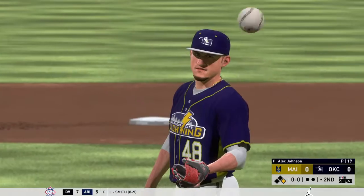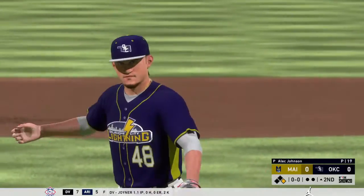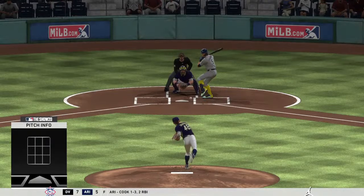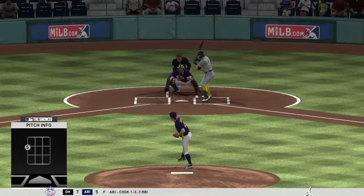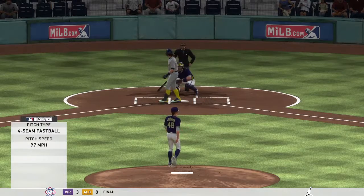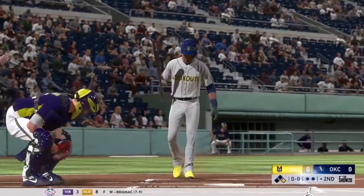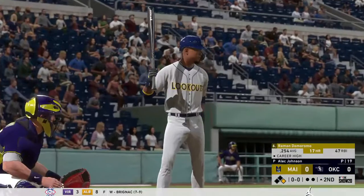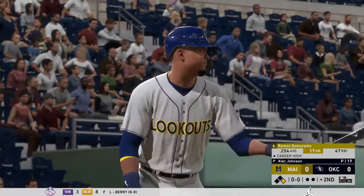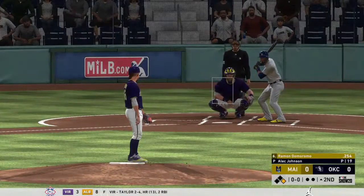Wow, you know he's not happy with that call. When it crossed the plate, it sure looked like a strike to me. Seemed to catch a ton of the plate. That's a tough way to give up a walk, but he's got to put it behind him now. Coming to the plate now, Ramon Domaromo. First chance for him here with a man on following the leadoff walk.